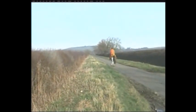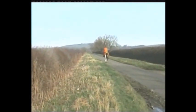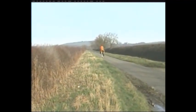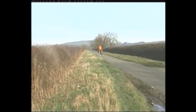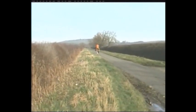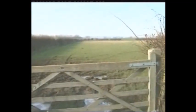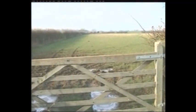Well, there you go. I now know that that was the site of the old railway. So we're going to go down there, following the horse, and investigate, shall we? Just across the field, but we're not going across the field, it's a bit muddy, I think.